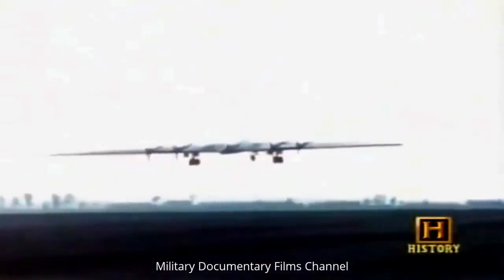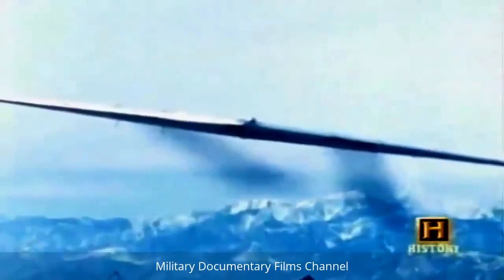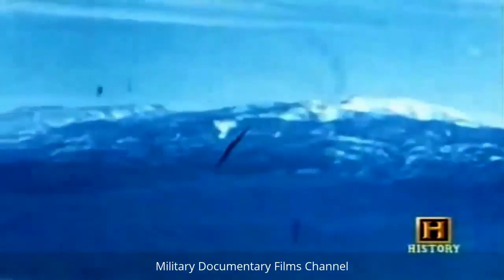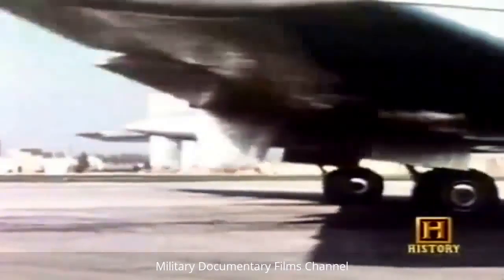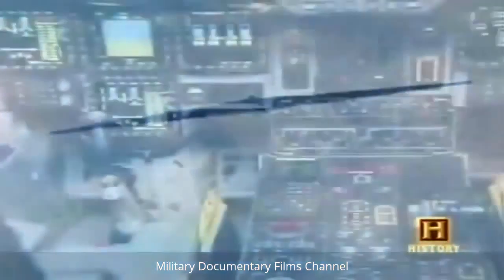The ill-fated trip back to Muroc would help bring the troubled flying wing project to an end. During the flight, six of the bomber's eight jet engines caught fire, forcing an emergency landing in Winslow, Arizona. Later that year, the Air Force's order for 30 flying wing bombers was canceled. But the Northrop Company wasn't finished with the flying wing idea.